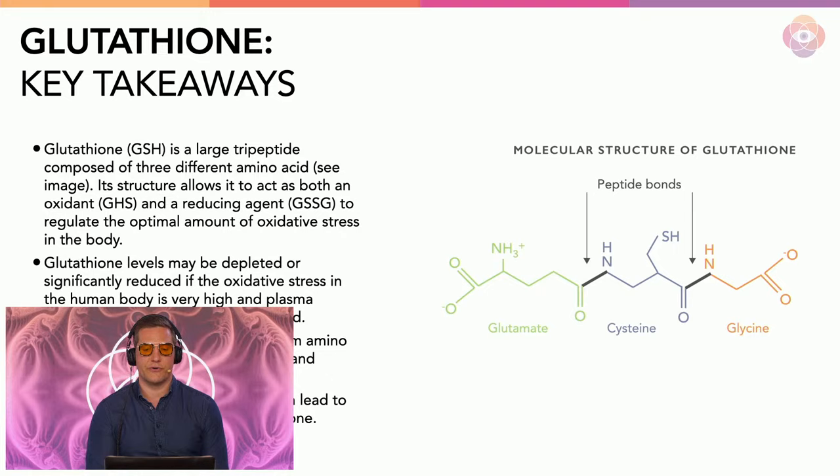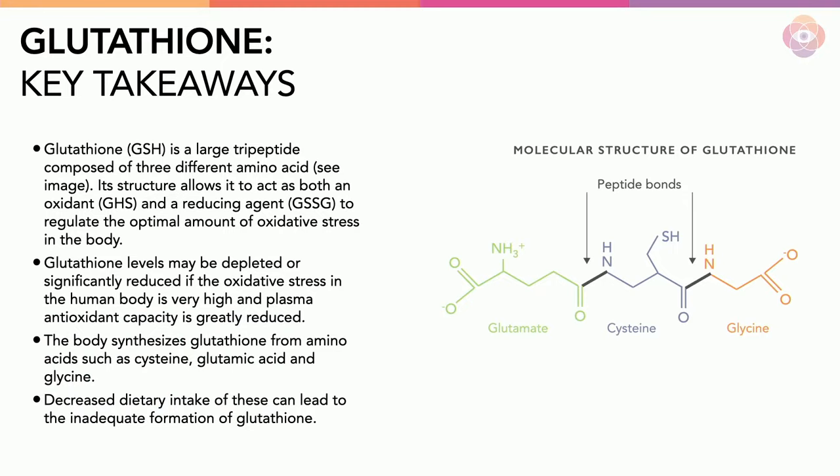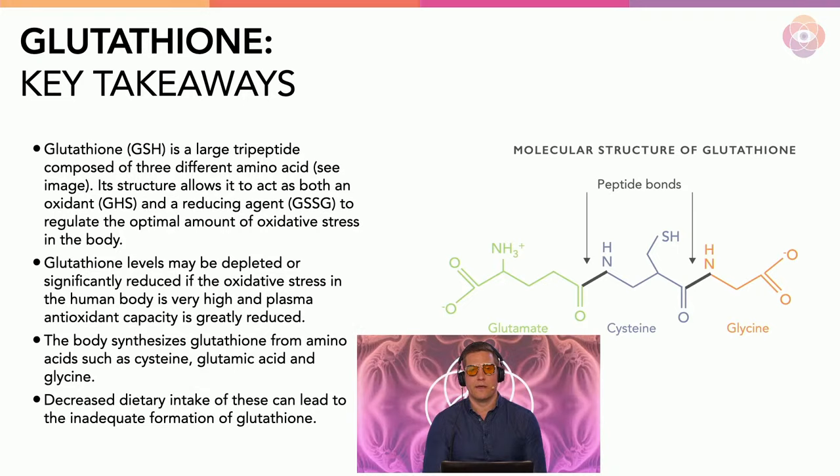It's kind of like mastering the redox oxidation balance in the body. So in this way, we have these genius mechanisms in the body that always try to bring us into homeostasis. But the glutathione levels may be depleted or reduced if the oxidative stress in the human body is very high and if the plasma's antioxidant capacity is greatly reduced.